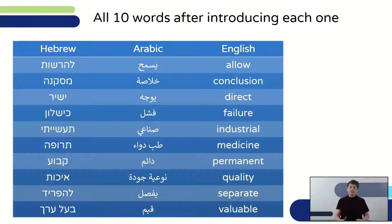Industrial. Industry is a noun and industrial is the adjective. Industry ends with a Y. So when you want to add the A-L to turn it into an adjective, you need to change that Y to an I so that you don't have a Y in the middle of the word. Industrial. I-N-D-U-S-T-R-I-A-L, industrial.